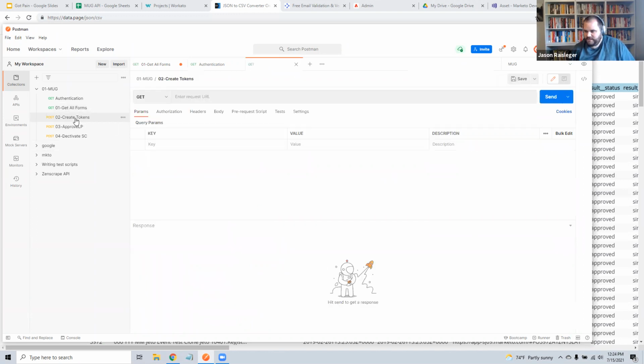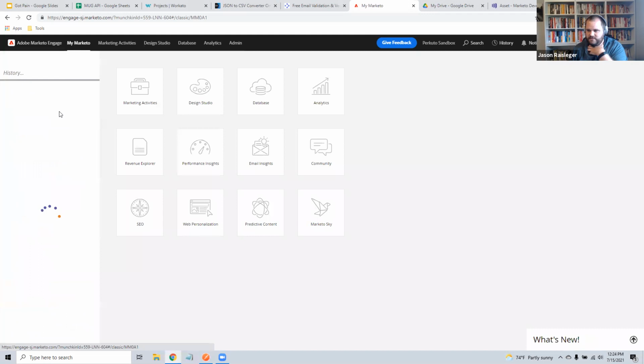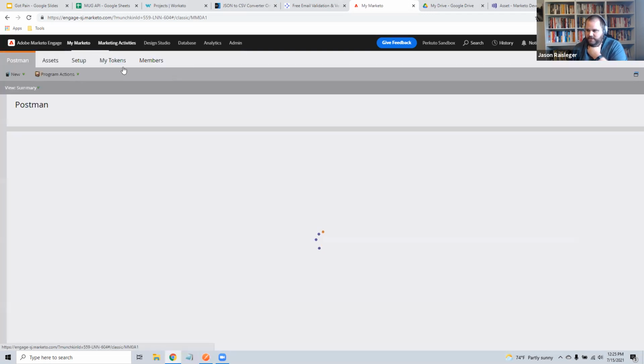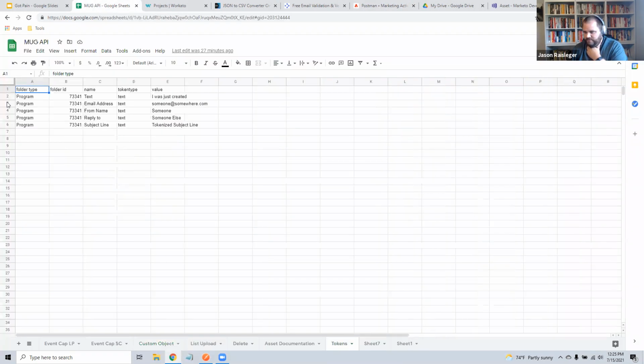All right, next thing that I'm going to do is create some tokens. So I'm going to come up to my Postman program. As you can see, I have no tokens in here, but I want to create some very quickly. I'm going to use a thing called the runner. And you'll see that from here, I just have the folder type is program. This is the folder ID.